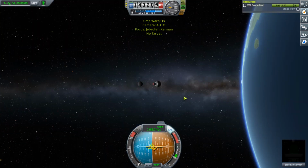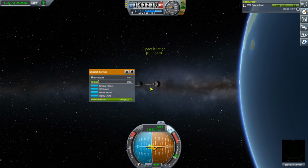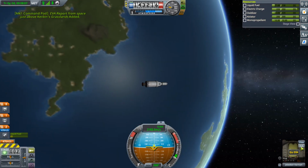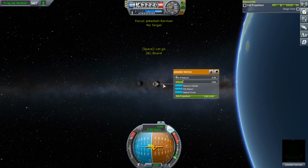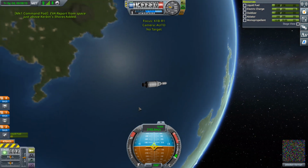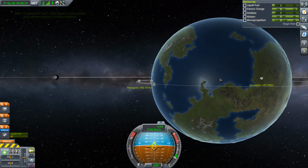So there's shores and grasslands there, and it's a matter of just catching it. Oh, I got the grasslands, so now I gotta go in and come back out. I might have missed it. I'll probably be over the water because that sliver of land was so... There it is. I grabbed the shores. Okay.